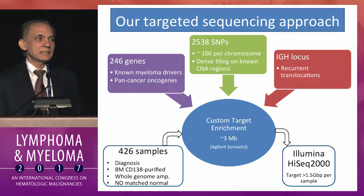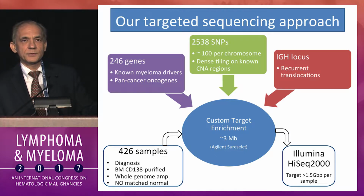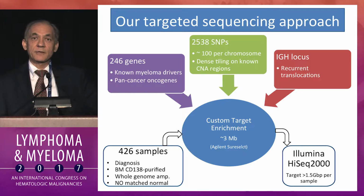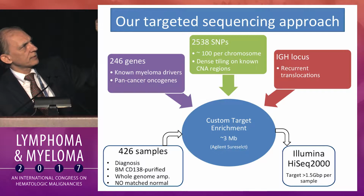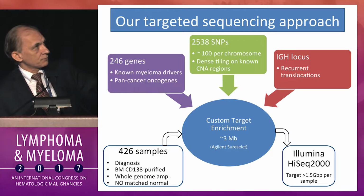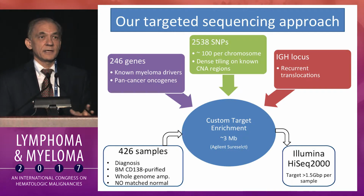So how can we study this? We need a simpler method. One of the things we have developed and are beginning to utilize is a simpler targeted sequencing platform. Instead of showing 50,000 or 5,000 mutations that in our practice we cannot utilize, a simpler approach like this may be more helpful, where we look at only 246 genes and certain areas for copy number and translocation. To give an example, using this kind of sequencing approach, we have evaluated 500 patients.